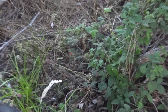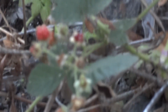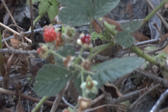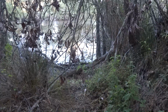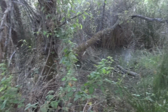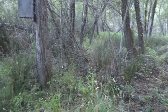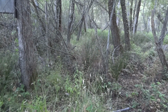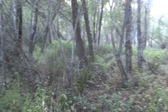Got some berries growing here. It's right here beside the pond. If you've seen my other videos, this is where the box is, and the apple and the banana are over there, a couple trees. Nothing else in here today.